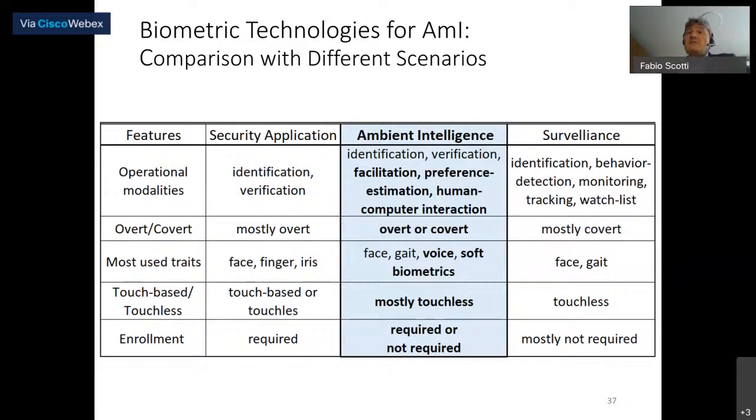And most of the time, the system is mostly overt. So you can be aware that you are pushing the finger on the sensor and you are looking to the high security camera to be recognized. You are using most of the time the face, the fingerprint, and the iris, because those are the most accurate biometric data that you have.